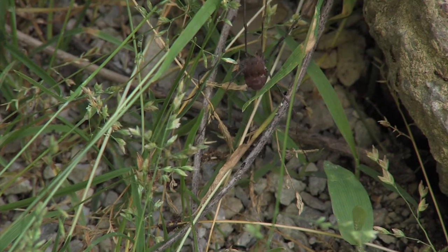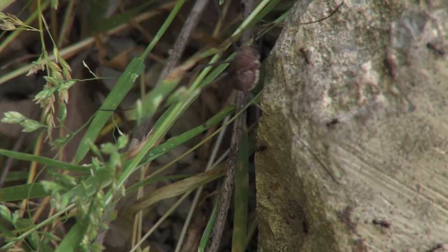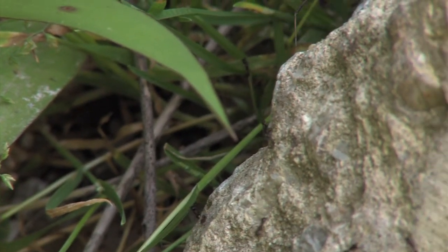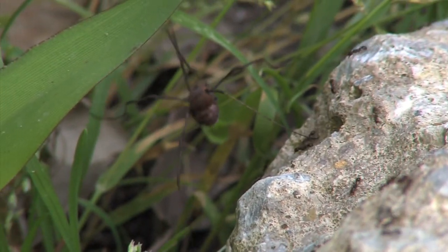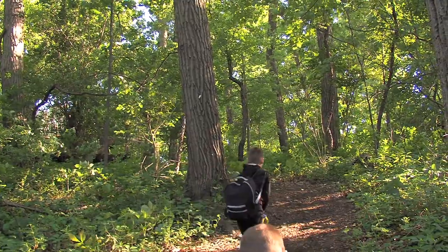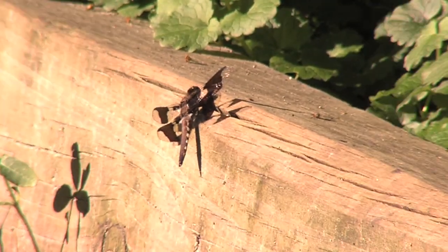It's the battle! It's entering the ant colony, and I don't think the ants are gonna like it. The best thing for that daddy longlegs to do is to get out of there quickly before the ants start attacking. Well, we didn't see much in the forest today, but we did see some butterflies, dragonflies, and daddy longlegs.